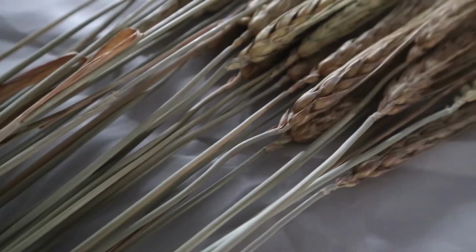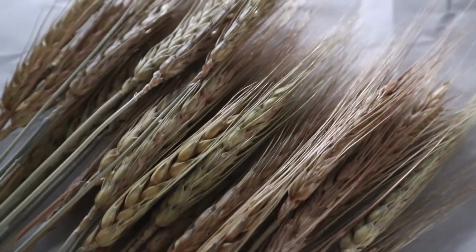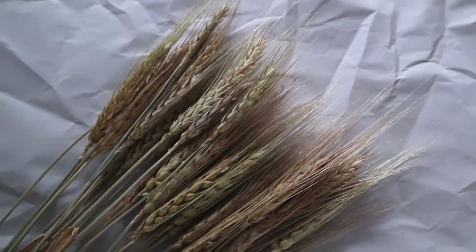And this is grown in Canada, and I will take it out of the wrapper and give you a better look, but it's real wheat stalks. So I'll use that. And then that's all the new things.